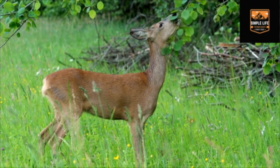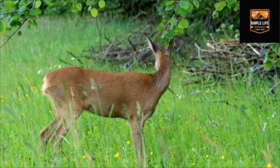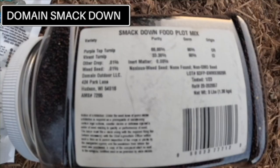This has a variety of purple top turnip, forage turnip, and this is supposed to do rapid growth, incredible forage production, and superior attraction. The mix we have in this one: purple top turnip 66%, Vivant turnip 33%, and then less than 1% of other matter. So you have 99% basically of all turnips. So I'm excited to see how this one's gonna do.